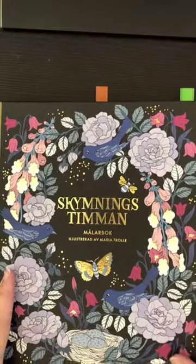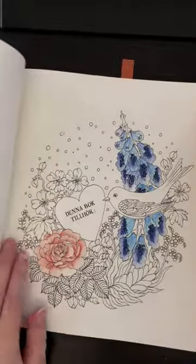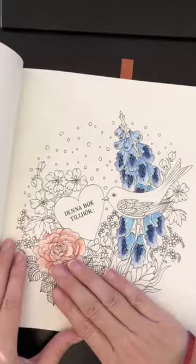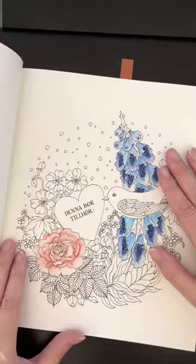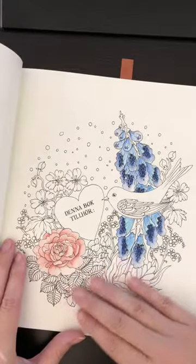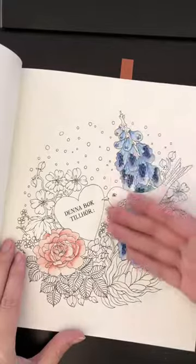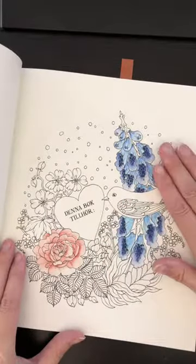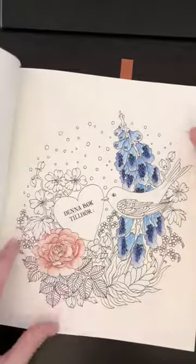Skyming's Timon. Maria Troll, I don't remember what this is called in English. I got it from Printworks, which I don't know that I would ever recommend Printworks, but there you go. This is Ink Tents. I love my Ink Tents, as you can tell. But I'm trying to find the good balance between coloring it on and then wetting it versus taking from the tip and painting it on.